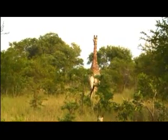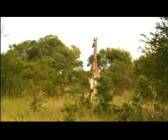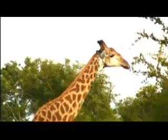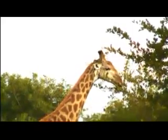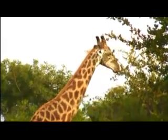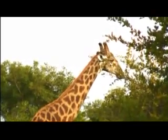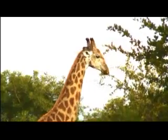So in the fenced game reserves, they often have problems with giraffes flattening the fences, just fighting over females. Because the giraffes are territorial, they move around, especially the bulls, and they tend to cover considerable distance almost every day, feeding and looking for females to mate. That's why they tend to travel by themselves, whereas the females obviously travel in smaller family units of between 2 to 8 individuals, sometimes up to 11, 12 individuals, so it just depends.